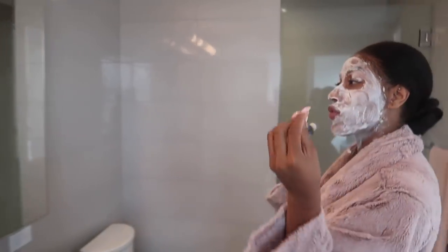To a shower gel. I don't mind trying out new ones, so I have this one. So we're about to get in the shower now. I'm gonna wash my face. I'm gonna shower up with my fupa. Is it called a fupa? Whatever it's called.